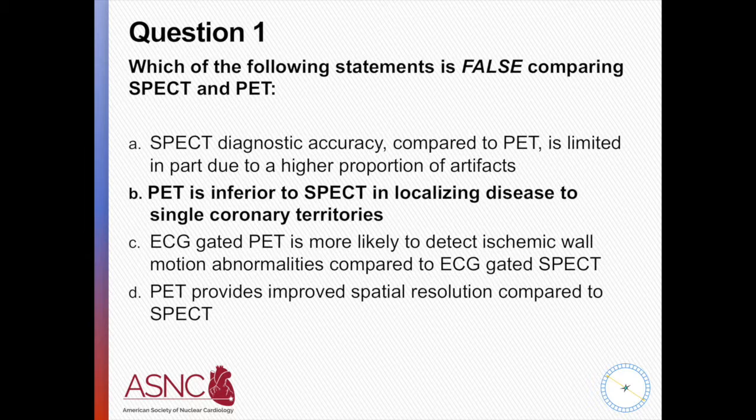As you saw here with this patient, the ejection fraction dropped significantly, indicating that there was wall motion abnormality that we were able to capture more accurately with the use of PET because of the shorter separation between stress and acquisition. Great. Why don't you go on to the next question?